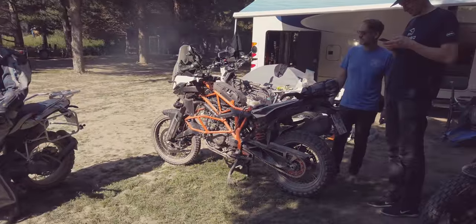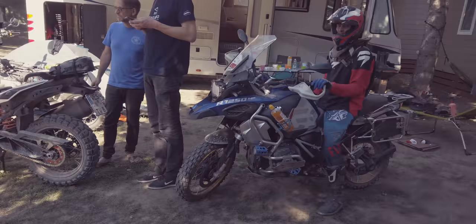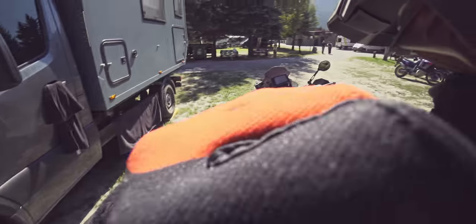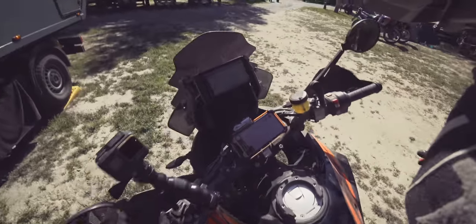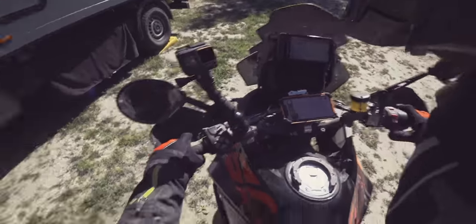Anyway, there's still Thomas's bike that needs the new radiator, which is fixed. The plan is that the three of us actually leave now. Lago Nero is the place where we're gonna go, so hope we get back in one piece.